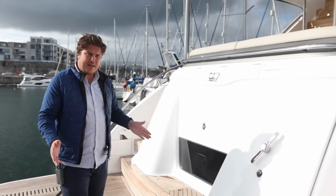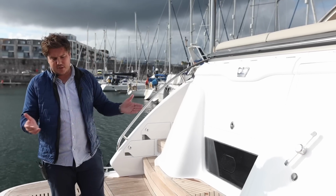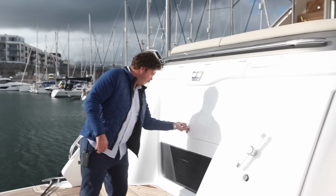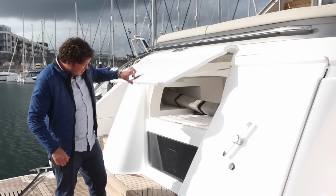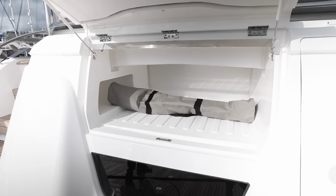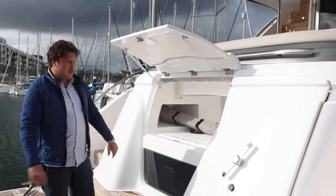Now, this is a hydraulic bathing platform, has a capacity of 550 kilograms, so you could carry a Williams 395 jet tender on here, and this is quite a useful little area as well. This actually looks like a storage space, but you can have that fitted with chargers and mounts for 2 Seabobs. Perfect position just to pull them out, chuck them straight in the water.